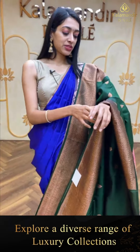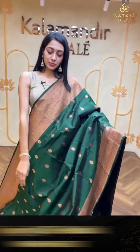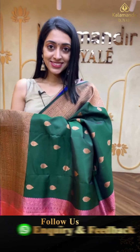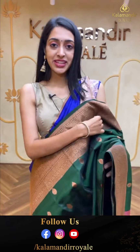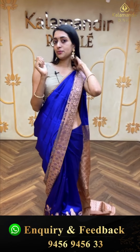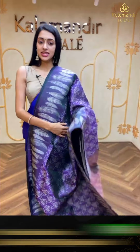Let me show you this pretty saree once again in closure. Beautiful dark royal green and pink color combination budget pattu saree. Let me show you the next lovely one. Another very beautiful saree with a very unique detailing. This is the one. Just have a closer look.